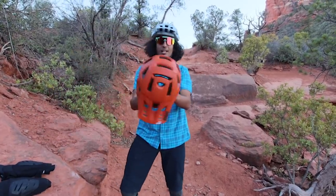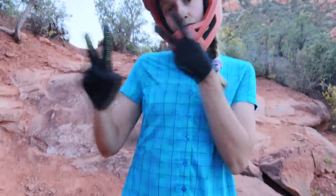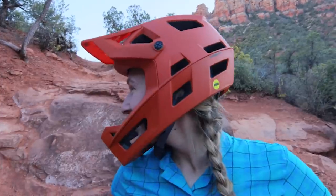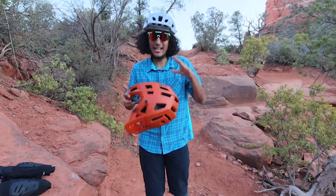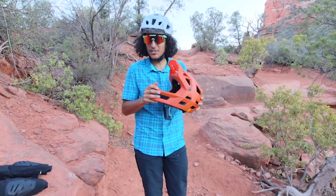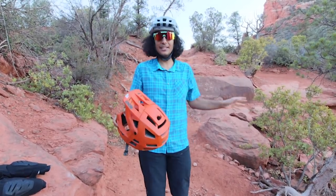But the thing I'm most jealous of is this helmet that they sent over for Hannah. It's their Trigger full face helmet with MIPS. It's one of the lightest full face helmets on the market right now, and it has MIPS integrated into the helmet. This thing is really awesome, and we were supposed to talk about all this a long time ago, but as soon as they got their last shipment in, they completely sold out.